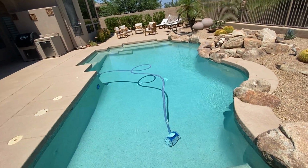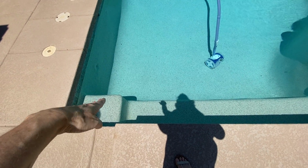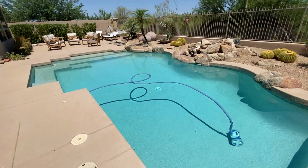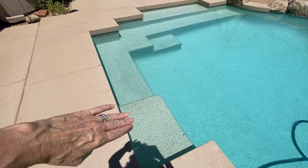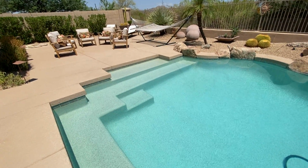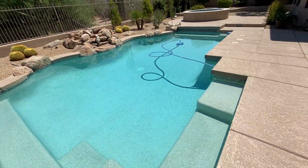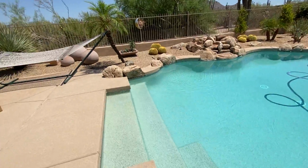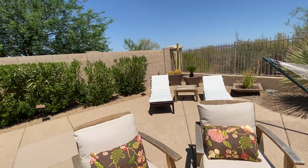This pool has, I'm on an upper step and then it steps down. You can see that there's a step and then a bench. So it's a nice, easy way to get into the pool from here. There's the waterfall feature. They have that again here. So there's a little shallow step and then a little deeper seat. And you can see the progression of steps over here, which is nice. Don't see this particular style of steps often, but it definitely makes it easy to step in and sit in the pool from any point. Over here, we've got just a nice hardscape patio.